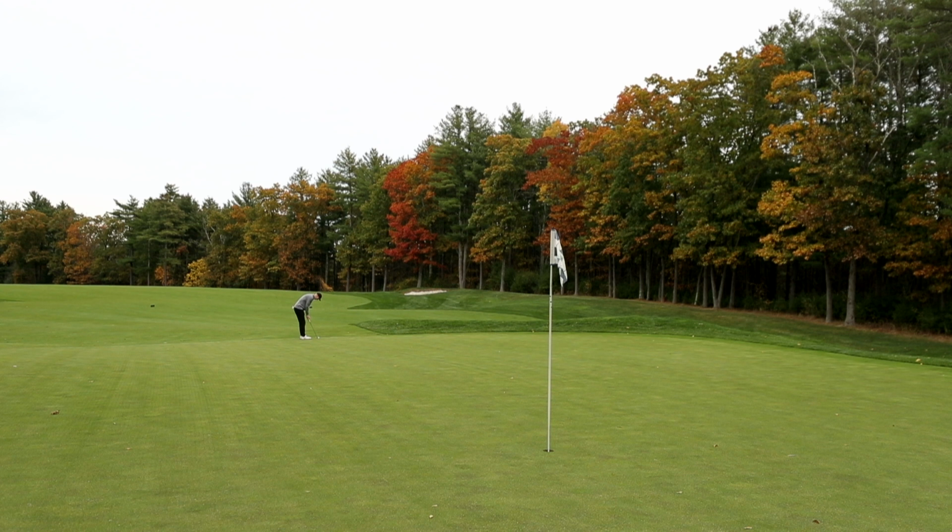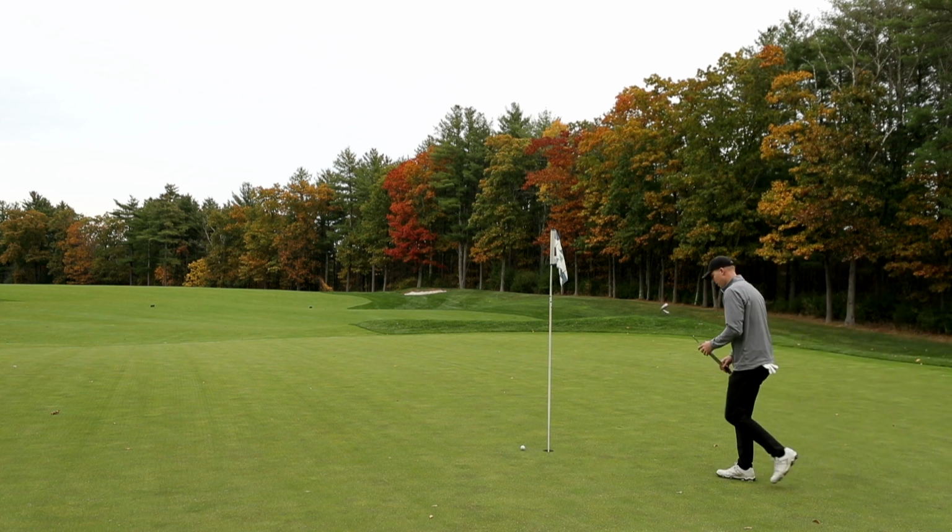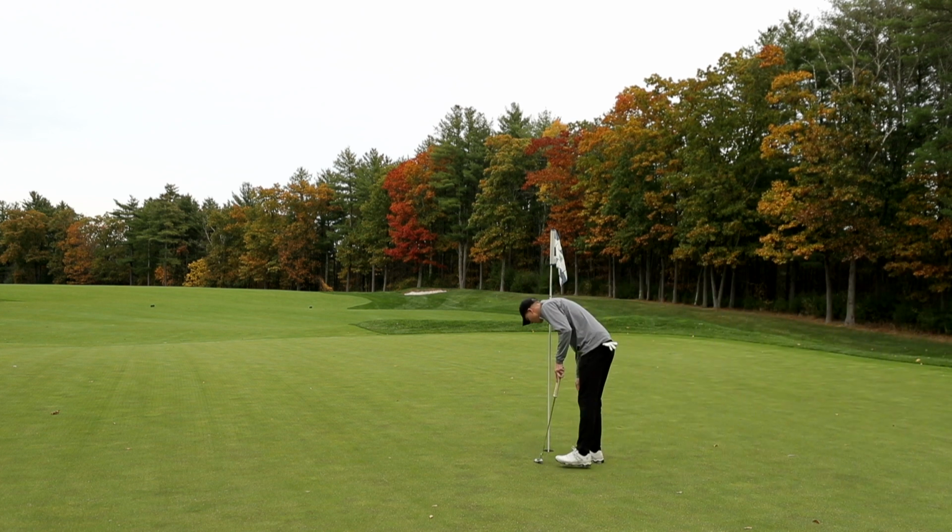Long putt here. Had to go up and over this little hill. I thought that it had good speed on it until it got about 3/4 of the way, and then man, this ball just shot so far out, I missed the whole camera angle and just missed it to the left-hand side. Wasn't too pleased on the first putt, so a little rattle for the second one.